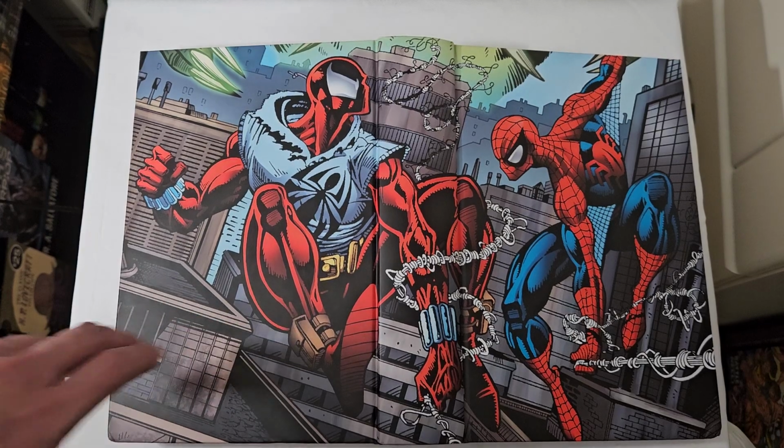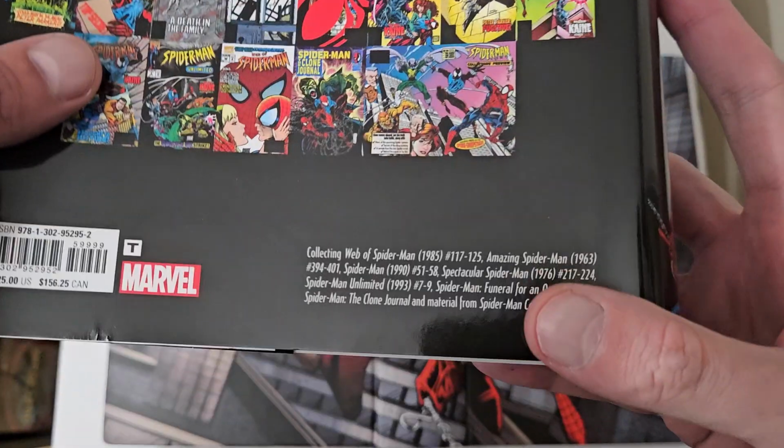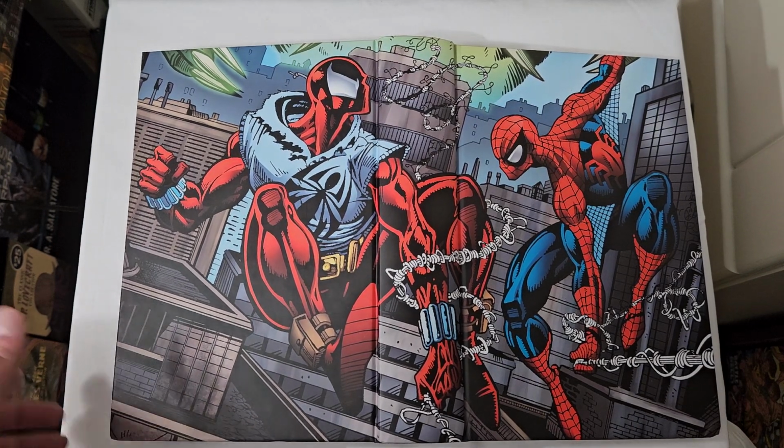One that I would have liked to have seen in here, and I've never really looked at what's collected in Volume 2, I was kind of hoping that we would get a bit of Peter Parker Spider-Man, just because John Romita Jr. was doing a lot of that.